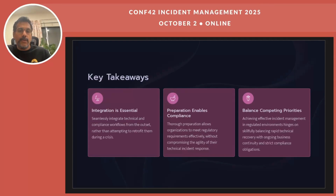The second important key takeaway is preparation. Preparation is key to enabling compliance. Thorough preparation allows organizations to meet regulatory requirements effectively without compromising the agility of their technical incident response. The last aspect is balancing competing priorities. Achieving efficient incident management in a regulated environment relies on skillfully balancing rapid technical recovery with ongoing business continuity and strict compliance obligations.